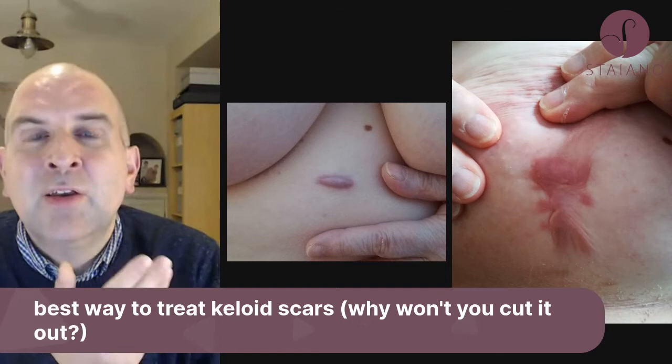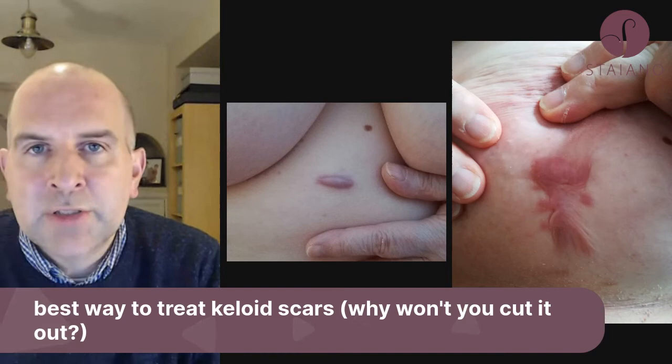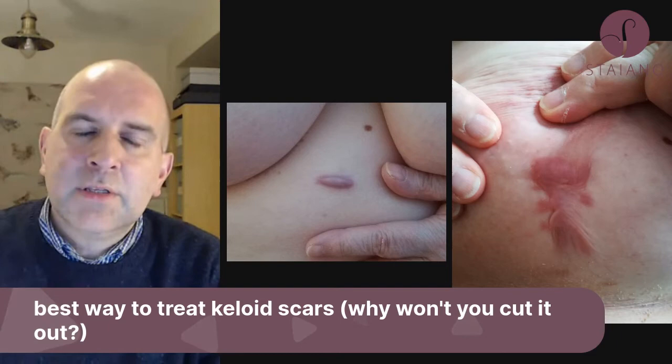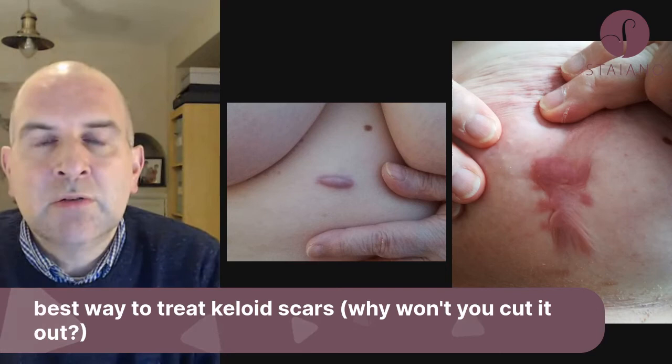Every time you go up the hierarchy, you're increasing the risk. The risk with silicone dressings and massage and pressure is less. Once you move up to steroid injection, there are risks with that. You can inject it too deep, in which case you can get fat necrosis, kill the fat and the scar sits in a dent. You can inject it too superficially, in which case you kill the skin and get a little ulcer. So there are risks with doing steroid injections, although they're not that bad.